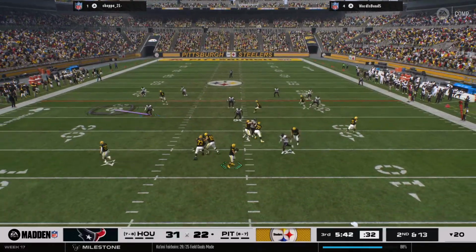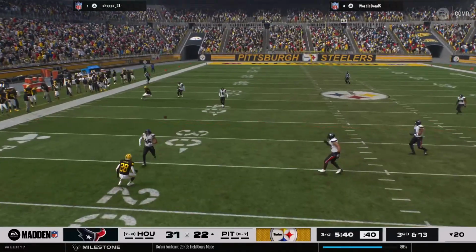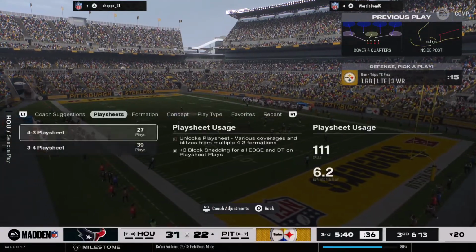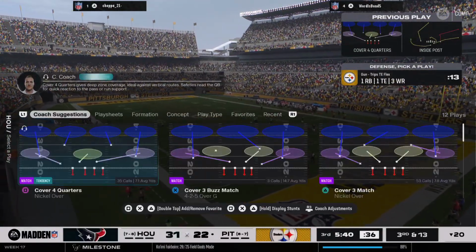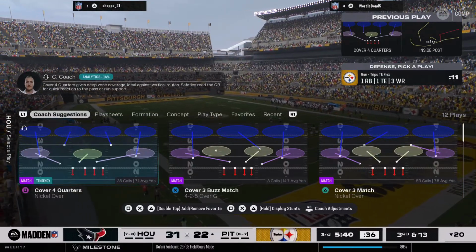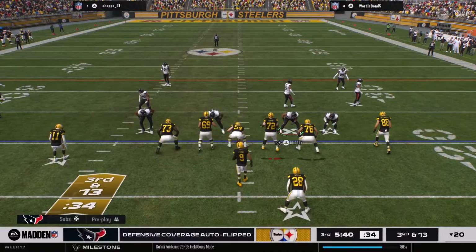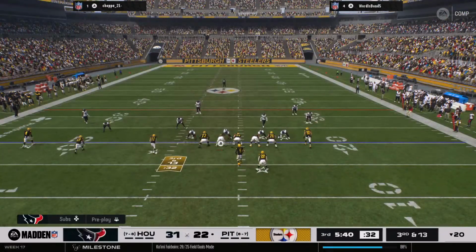Throwing on second down, Young. The pressure there got to him. He's hit as he threw it. And that pass is incomplete. I think he knew in the back of his head, Mike, he had to get rid of this ball a little sooner than he would have liked. And with that pressure getting there in a hurry, it just ends up being a wasted down.